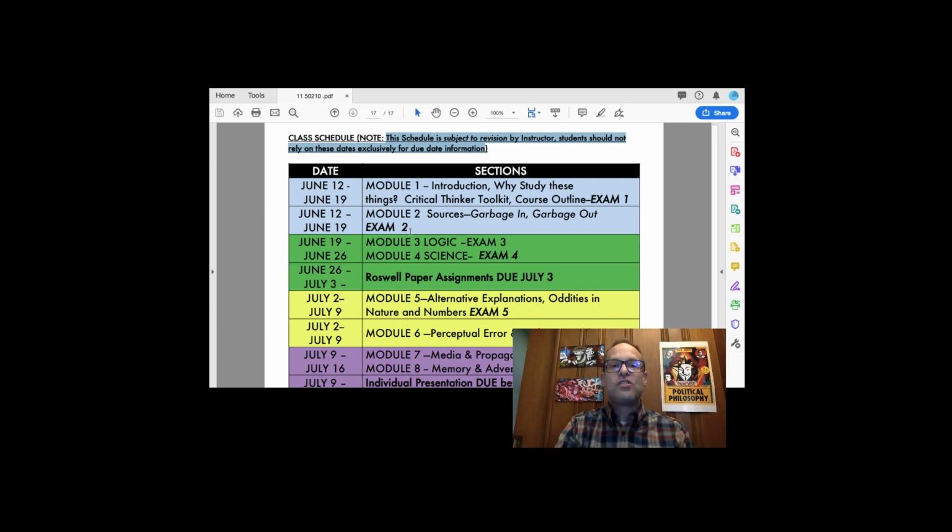Okay, so I've just color-coded stuff to make it a little bit easier to see. Every week we'll have a new module. You'll see that the Roswell paper will be due July the 3rd. Again, that's before the holiday. And each one of the modules corresponds to an exam. So exam 1 is for module 1, exam 2 for module 2, and you get the point.